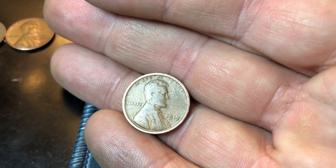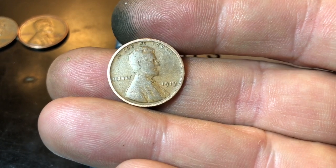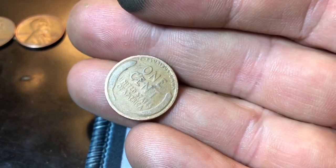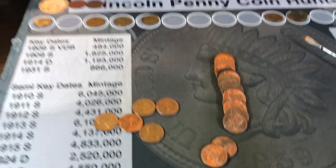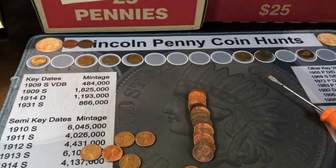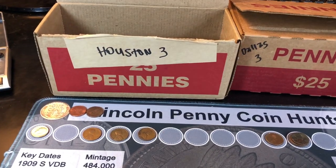I have been finding a lot of 1919s lately, and you know what? Over a 100-year-old penny found in circulation? I'll take it. 1919 Philadelphia. It's only the 8th one of the box and in the last roll, but it'll put some more points on the board. Let me finish this hunt, give you a wrap-up, and then we'll see if Dallas can take over.